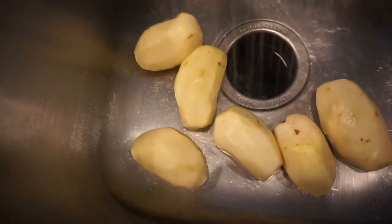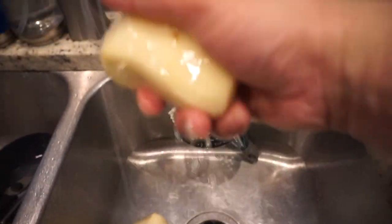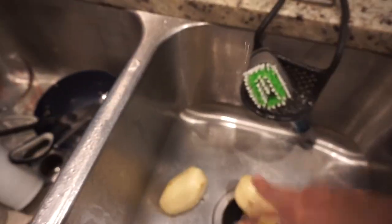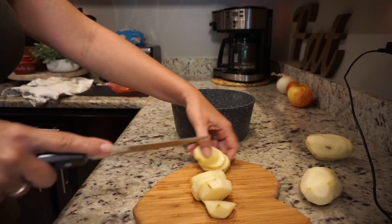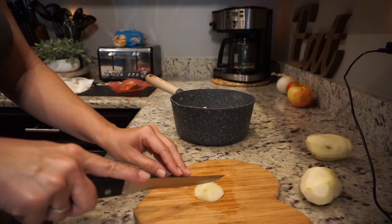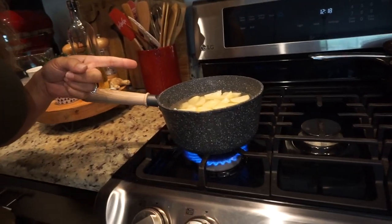Okay, so first I gotta make some mashed potatoes, guys. Let's do that. Potatoes are chopped. They're in, they're boiling. So now we just gotta wait on those to cook to actually make mashed potatoes.